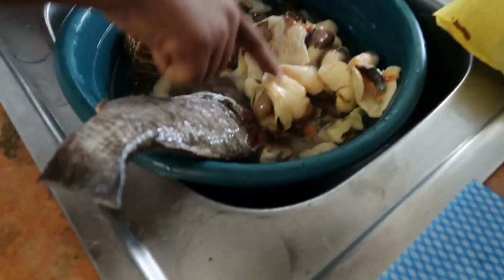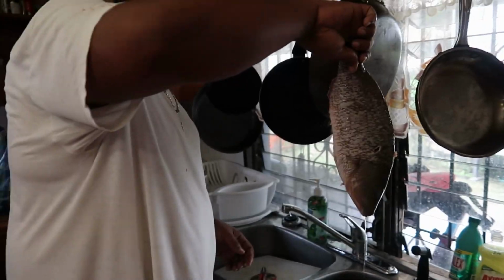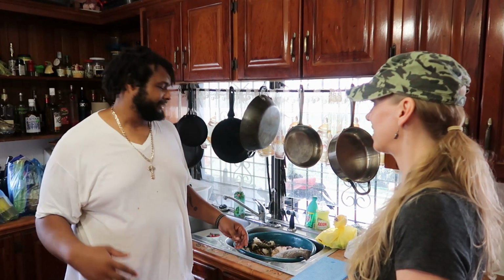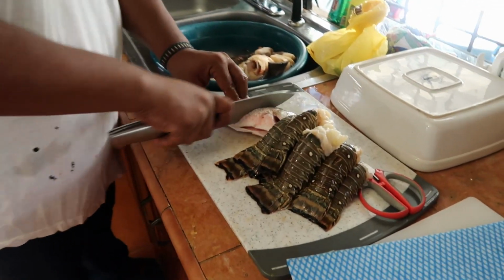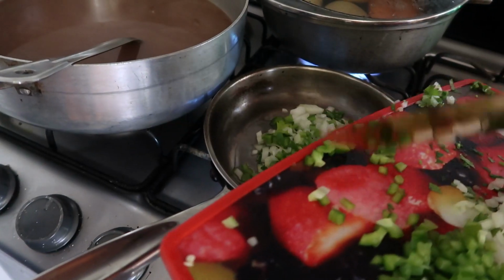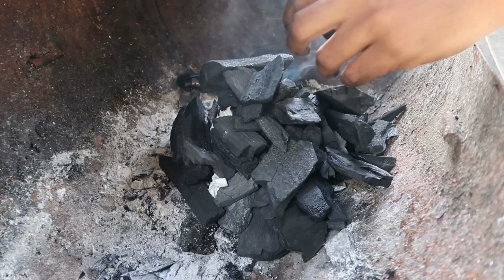Nice. Fish, conch, plus. Perfect. That's my favorite. It's a good one. I get lobster. Cooking class. Oh, I love the smell of coconut.